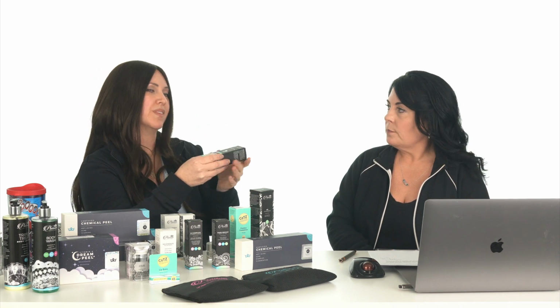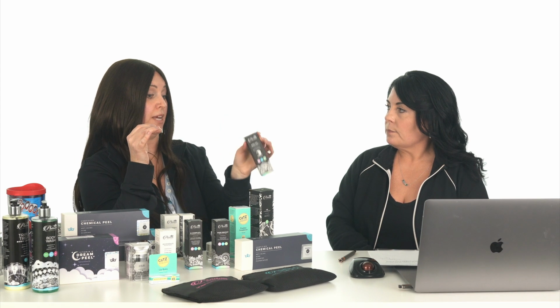Now, vice versa, if you wanted to slow down the penetration of other products, you could put a layer of emu oil first. Let's say something is a little bit irritating to you and you want to slow it down. Maybe you love the Serum 15, but it's a little bit irritating to you. You could put a little bit of emu oil on first, and then put that on, and that will slow it down to make it a little bit easier for you to tolerate. So you can use it as you choose.